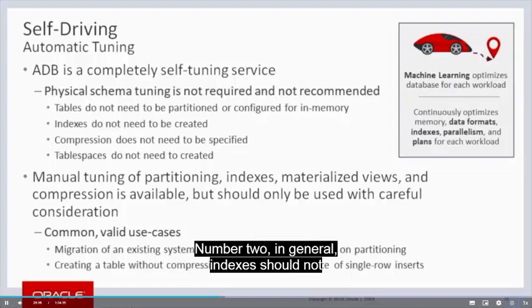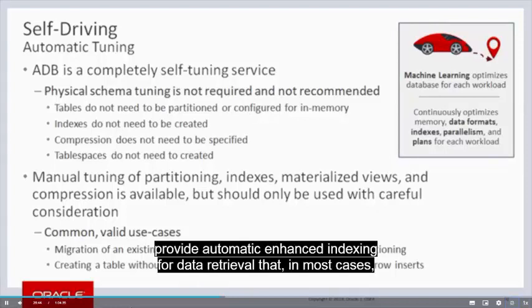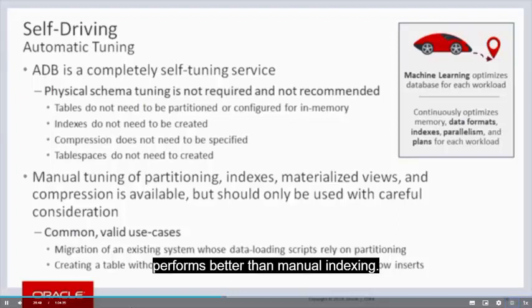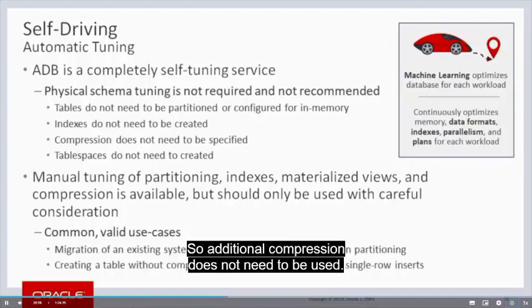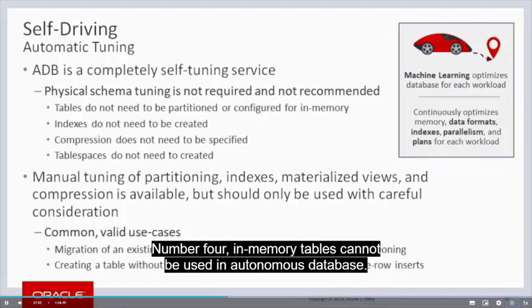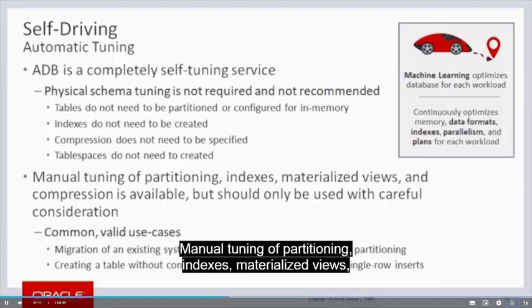Number 2, in general, indexes should not be used on tables for performance reasons. Autonomous Database and the Exadata platform it runs on provide automatic enhanced indexing for data retrieval that in most cases performs better than manual indexing. Number 3, Autonomous Database uses compression of data in the database, so additional compression does not need to be used. Number 4, in-memory tables cannot be used in Autonomous Database. And number 5, tablespaces do not need to be created.